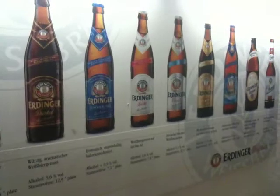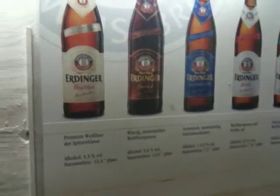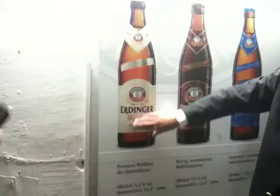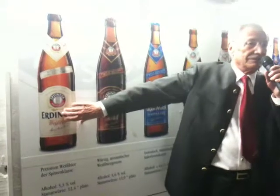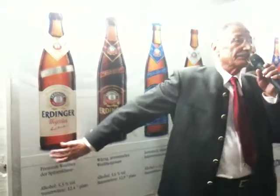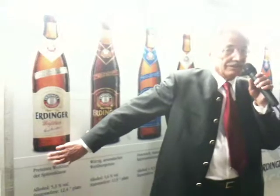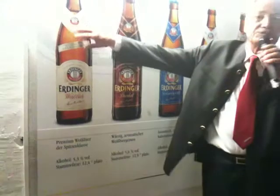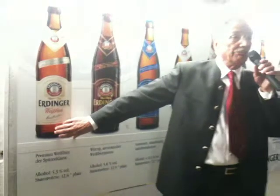Okay. Going through our program which we have on the market. At the moment we have 8 out of the 9 wheat beers on the market. And you can follow here through. This is our premium. With this beer we grew up. And we celebrate this year the 125th anniversary. And we are very proud that we are still privately owned.